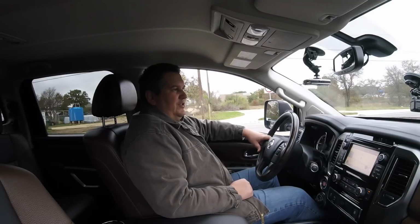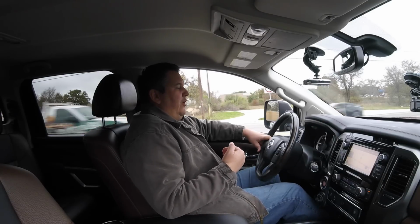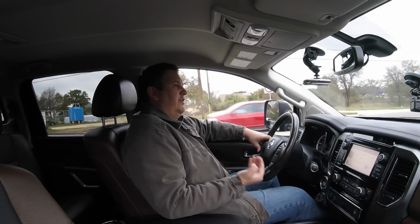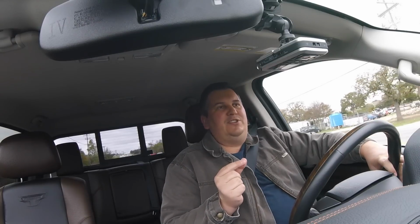The ride quality of this truck is the main reason why someone would go from a Sierra Denali Duramax to a Nissan Titan. That $2,000 difference may not sound like much, but when it comes to features and all the little things, that's where the Nissan shines.